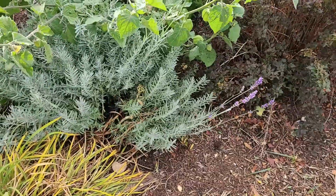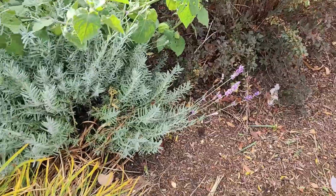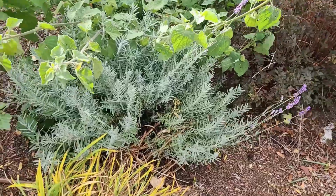Now one of my Munstead lavenders decided it's time to bloom again. Look how pretty those are. These are really hardy, wonderful plants.